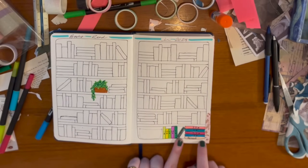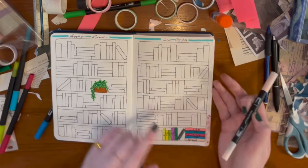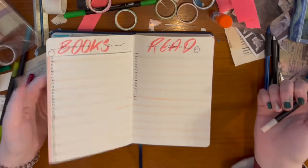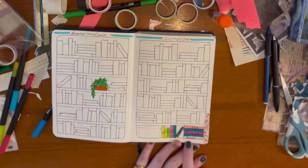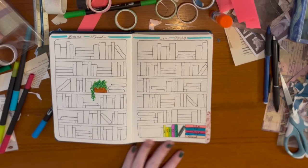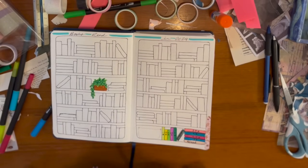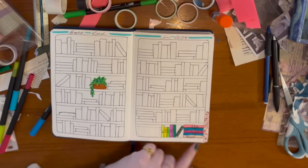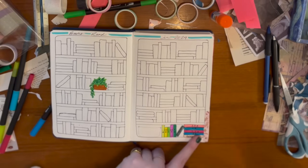I have rereads as well. This is probably gonna have to change because I was using this marker further in on the spreads, on this spread specifically, and it was dying as I was doing that, so this one might have to change, but that's okay. It's a really light color. I think in a wonderful perfect world, I would get my hands on a sparkly gold pen and do that for rereads, and then just ignore this and mark it as the rating, and then do a reread shiny on top.